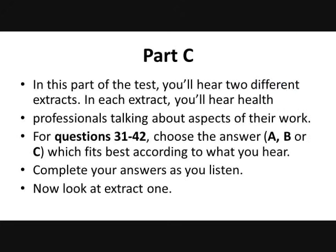Part C. In this part of the test, you'll hear 2 different extracts. In each extract, you'll hear health professionals talking about aspects of their work. For questions 31 to 42, choose the answer A, B or C, which fits best according to what you hear. Complete your answers as you listen.